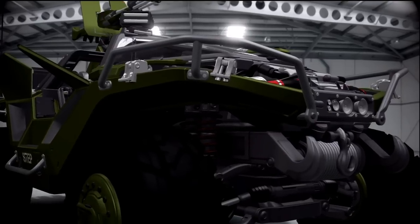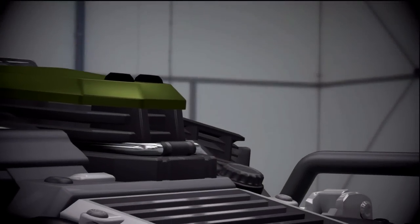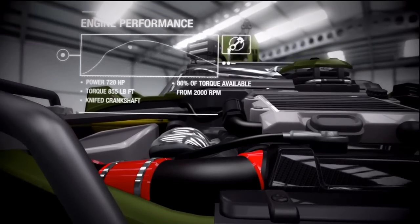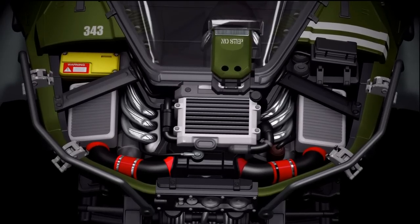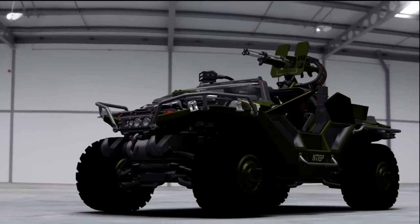The M12 uses a dependable, low-profile, 12-liter hydrogen-injected ICE power plant. In standard 1G environments, the Hog has a maximum range of 490 miles before it needs to refuel. It can achieve a top speed of 78 miles per hour, no matter the terrain.